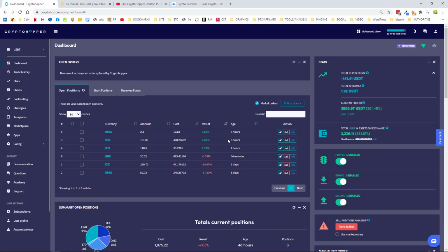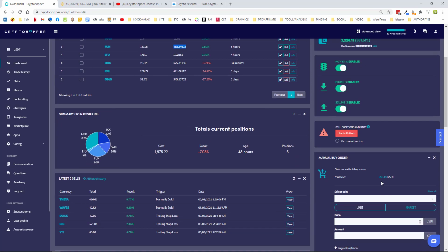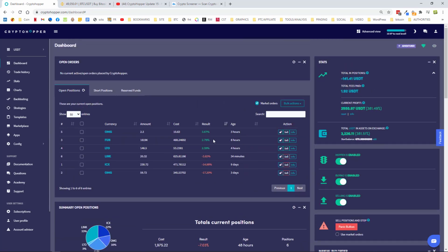Alright, so I could sell that now and add these funds back to my little kitty there. But I think I'm alright. I think I'm okay. That's what I've been doing, guys. Basically, I have been plucking them off one by one.